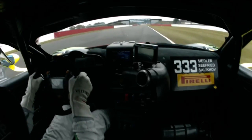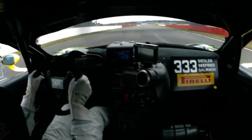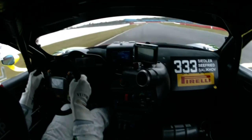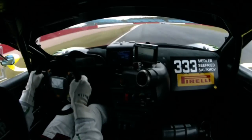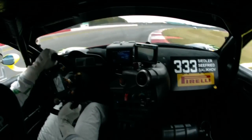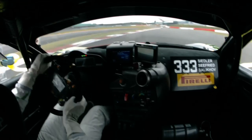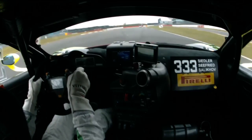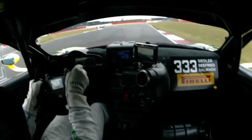Can't beat the sound of an aspirated V8 engine up to 9. Well, then there's probably about 7,000 RPM because of the restrictors. But anyway, it just sounds glorious. When they put a set of turbos and translate a 458 into a 488, it'll be a different vehicle. Absolutely. Siedler's the man at the wheel, and the Austrian driver pressing on. Races Porsches as well as Ferraris, so he's got a foot in both camps.